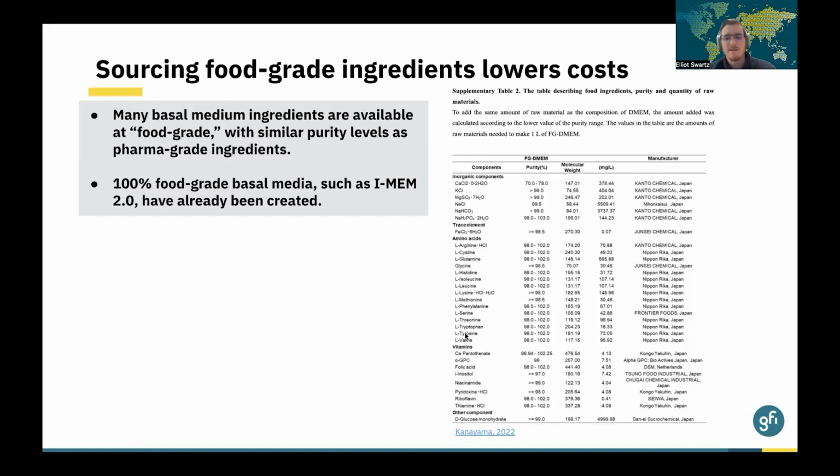And so you can see on this table in this study by scientists at the Japanese company Culture, they've basically designed the basal media formulation DMEM and sourced all of its components at food grade purification levels just through suppliers that already exist in Japan. And they've shown that you can really use this 100% food grade basal media, which they've adapted to call IMEM 2.0.